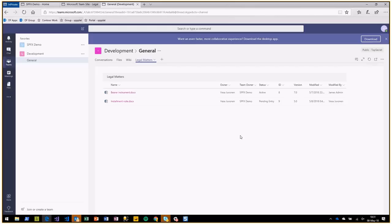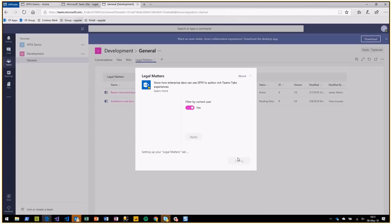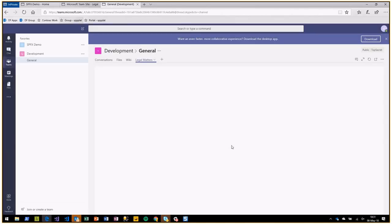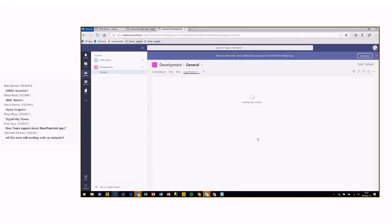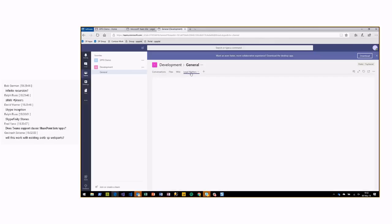Now, if I need to reconfigure this, I can absolutely do that by going in here, doing settings, and I can reconfigure this one with the settings of the web part and the application to apply that to be showing all of the legal matters. And here we go, refreshing the data. What? Refreshing the data. Where are my settings? Are they not saved?